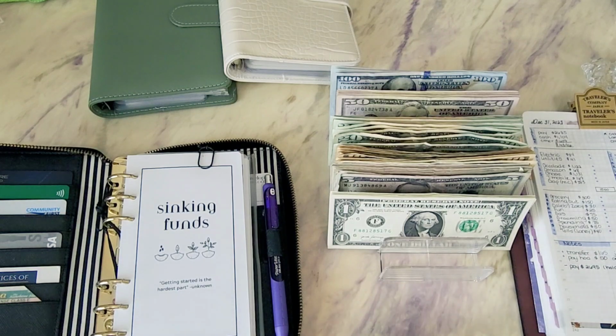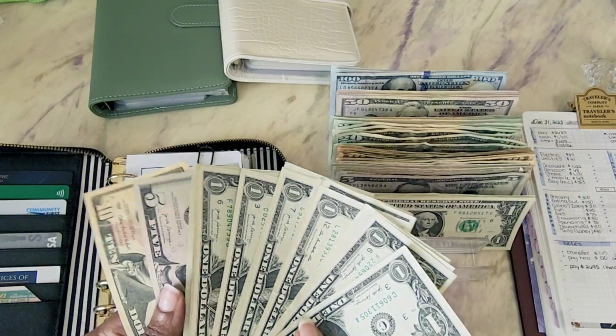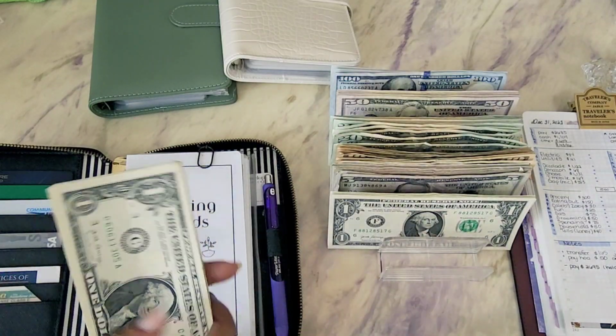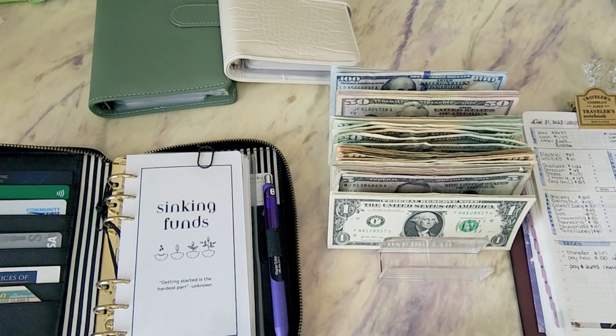Okay. Now, as for this, these were my ones that were kind of accumulating from spending. And so there's an extra $12 in here because my mother-in-law gave us a lottery ticket scratch off for Christmas, and we won like $25.